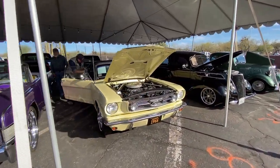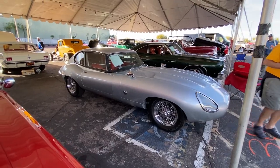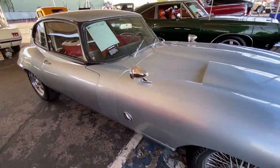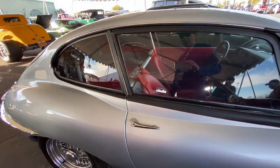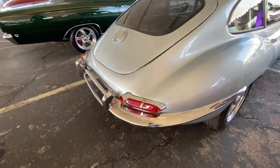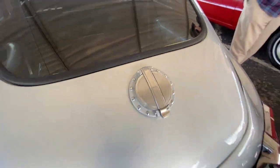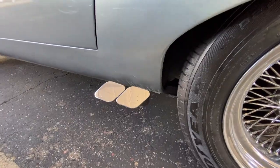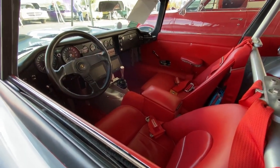Convertible Mustang, nice looking. Here's an E-Type with the 2+2 covered headlights, '68. It's got the triple Webers. Well, he's got a roll bar and modified. Got the racing fuel cap here, straight down. Yeah, that's a neat car. Got the side exhaust, wires, knockoffs, red interior, racing belts.